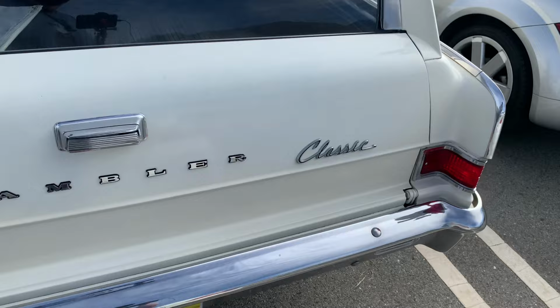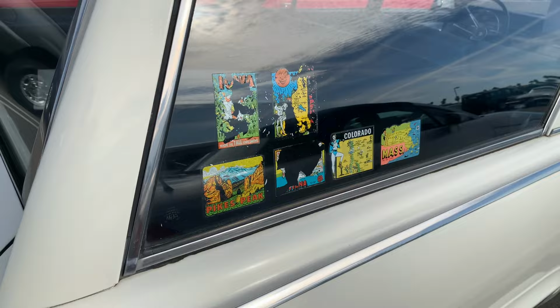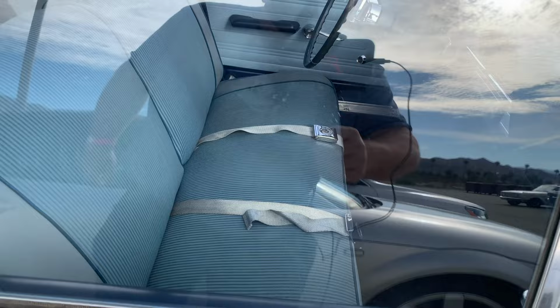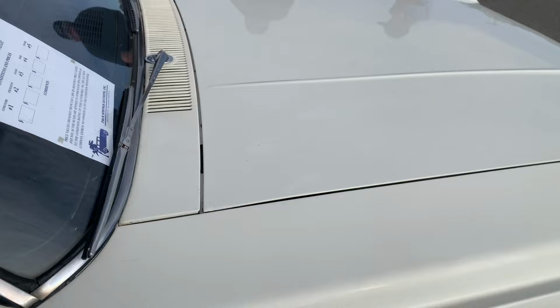Kind of neat though, because these again are the kind of cars that you could really take out and enjoy, not worry about too much. They're very reliable. You can still get parts for them. And they're just a lot of fun to own. Of course, I'm involved with the local Southern California Rambler AMC Club with my AMC Pacer, and just a neat car.